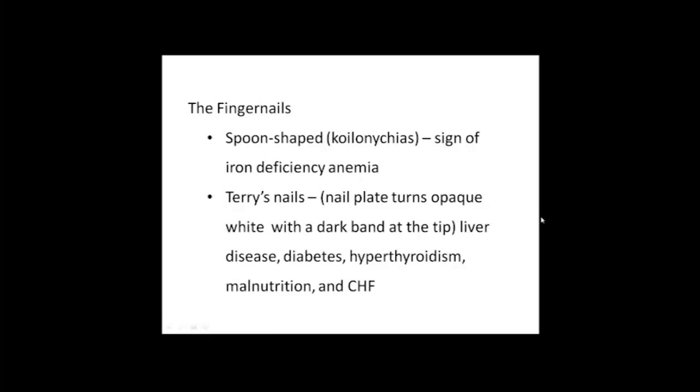What that is, the nail turns white and then there's like a dark band at the tip of the nail. That can give you an indication, is there liver disease, is there concomitant diabetes, hyperthyroidism, malnutrition, what's going on? So there's a whole bunch of things to look at in the nails, and functional medicine will definitely show you that.